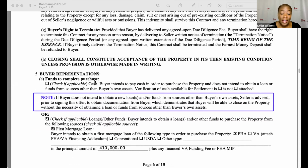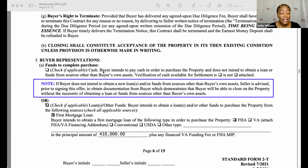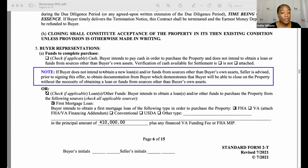All right. 4H says that closing shall constitute acceptance of the property in its then existing condition unless provision is otherwise made in writing. That's the big one. I'm getting some situations from listing agents where a buyer bought the property, something happened, there was no repair agreement or anything like that. Buyer wasn't satisfied with something, or they said something was different by the time it was sold. And when it closed, now the buyers want, well, the seller didn't do this or the seller didn't do that. But the thing is, it's closed now. And once it's closed, it states here in the contract, it constitutes acceptance of the property. So as buyer's agents, make sure walkthroughs are done, and please have your buyers notate anything that needs to be taken care of prior to it closing.